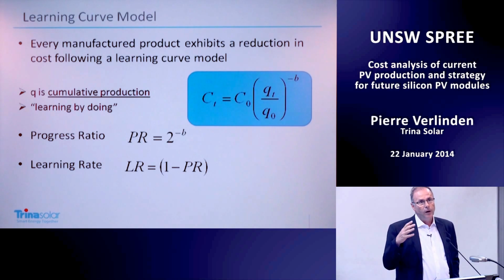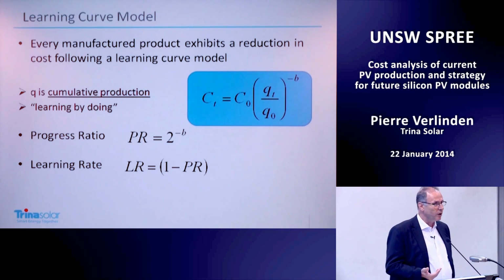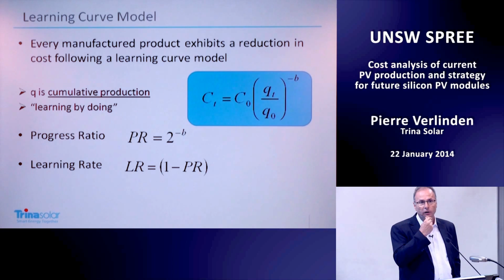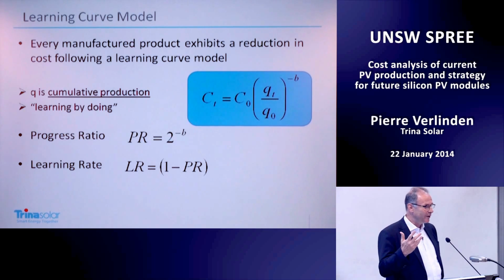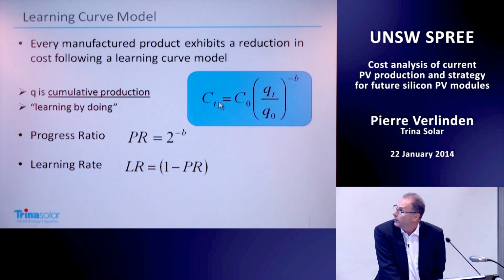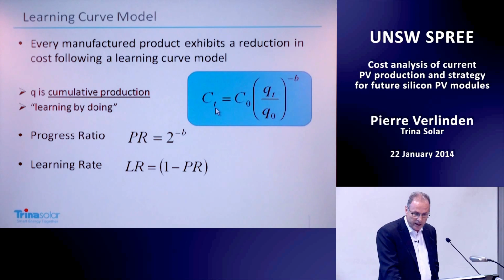Now, a lot of people have been using what is called a learning curve model to predict where PV is going in the future. Unfortunately, the learning curve model has been used by many people to explain a lot of things, not necessarily in the right way. So it's important to understand exactly what it means. This is the equation here in the blue rectangle. It says that the cost at a certain time equals the cost at the reference time times the cumulative production at time t divided by the cumulative production at the reference time, with exponent minus b.